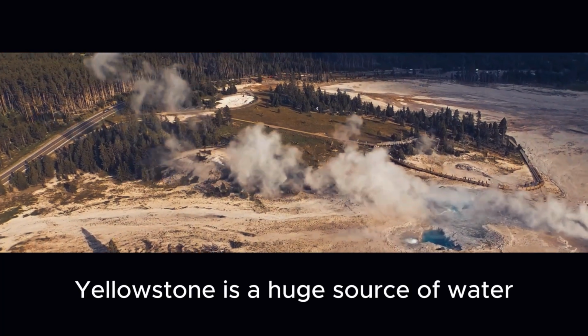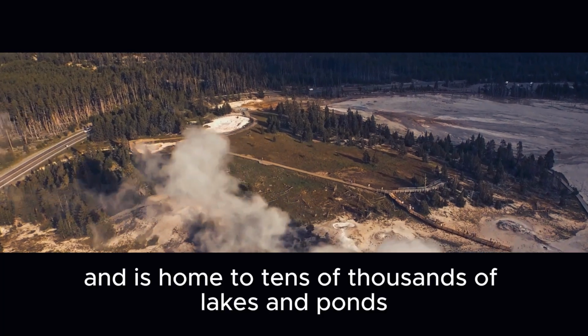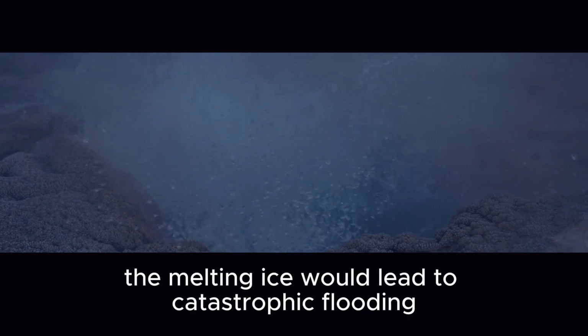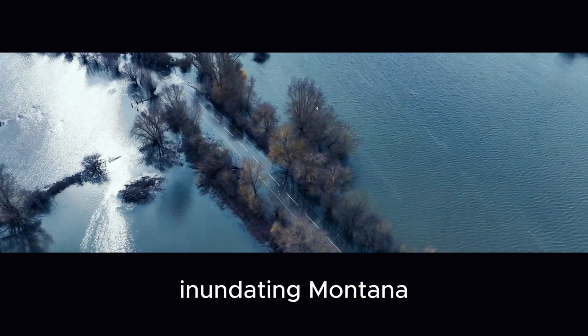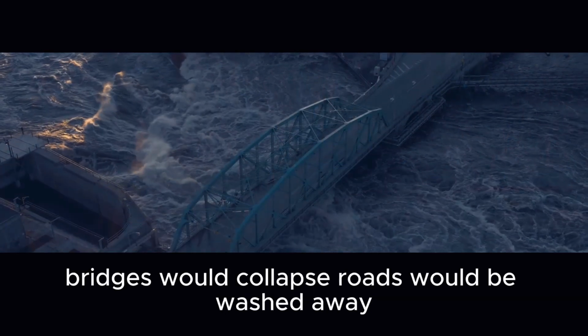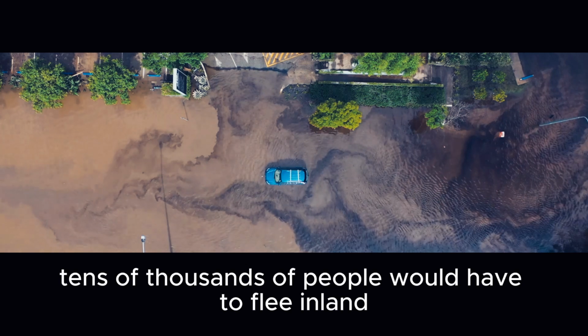Yellowstone is a huge source of water. Its meltwater feeds many rivers and is home to tens of thousands of lakes and ponds. The melting ice would lead to catastrophic flooding, especially in the Yellowstone River basin. Water would rise by 9 meters, inundating Montana. Small towns along the river would be wiped off the map. Bridges would collapse, roads would be washed away, tens of thousands of people would have to flee inland.